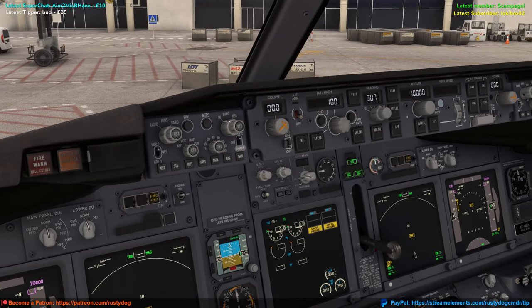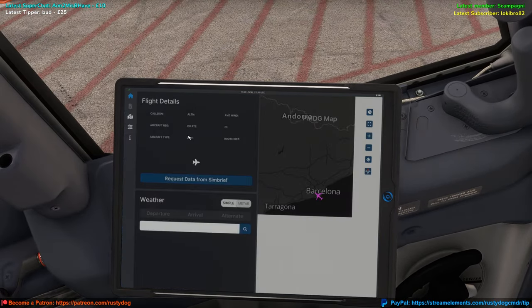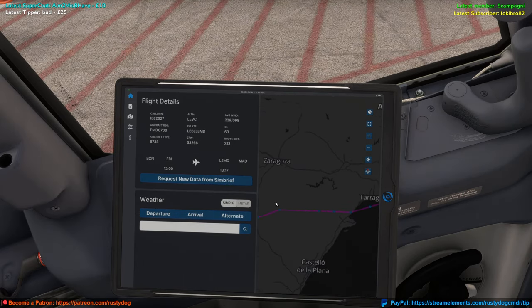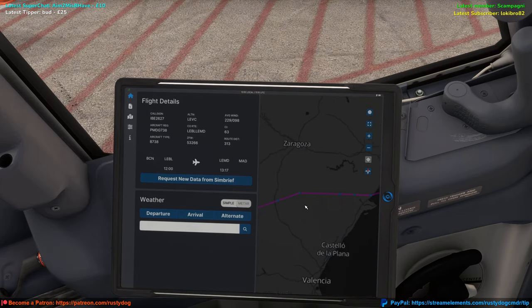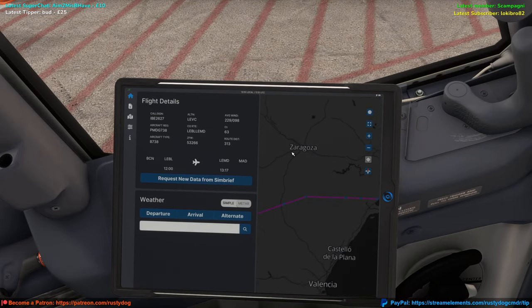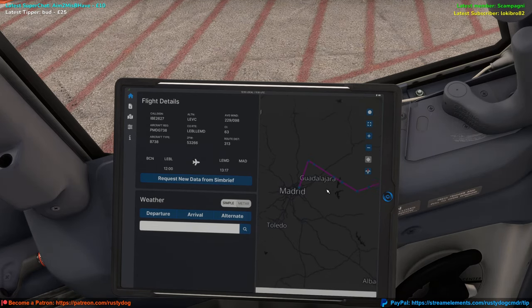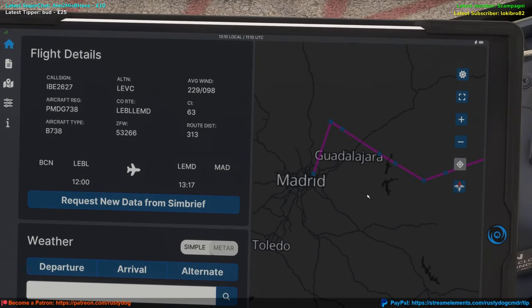Right, oh yeah, we need to be here. I was trying to think, what do I do next? And of course, it's here. So let's bring the data in from SimBrief. Barcelona to Madrid. Oh, we've got location on, haven't we? There we go. So Barcelona, Zaragoza. Yeah, the Z is a TH. Zaragoza, we're going to fly below that. Guadalajara and into Madrid.